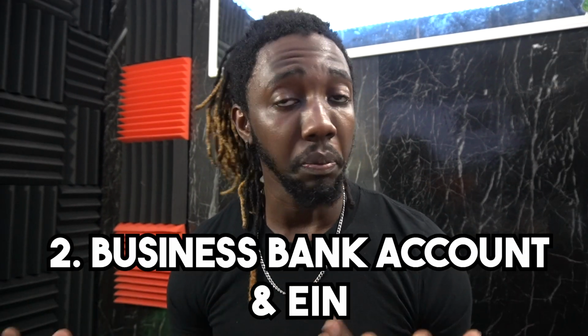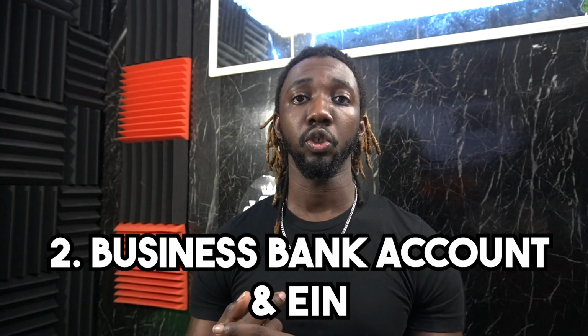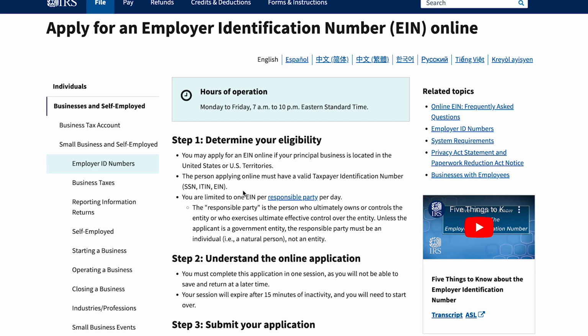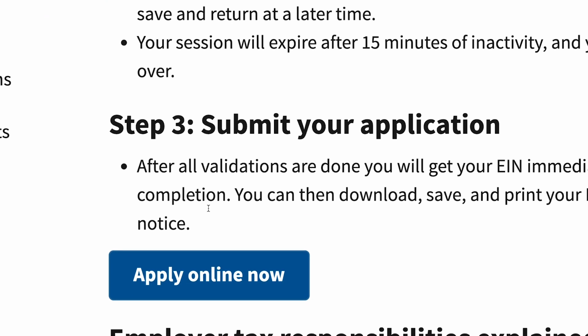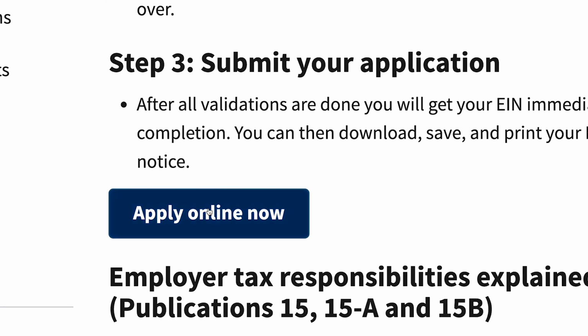The second thing would be a business account. In order to legitimize your LLC, you need to have a bank account in order to collect funds from Amazon, and also an EIN. You will need an EIN from the IRS website in order to open up the business bank account. So those two go hand in hand.